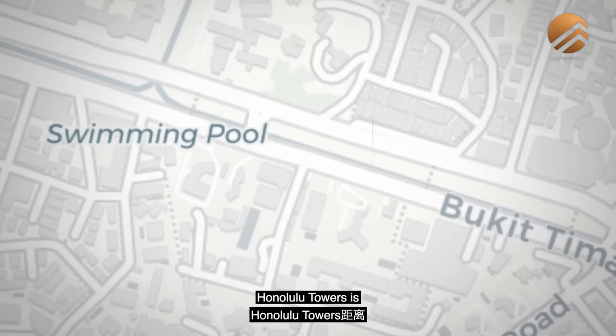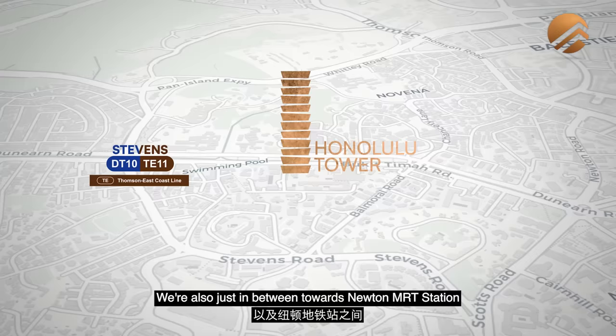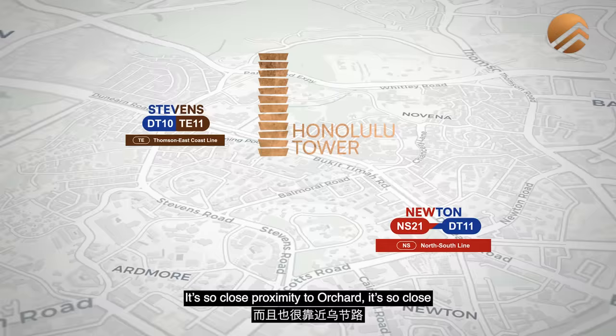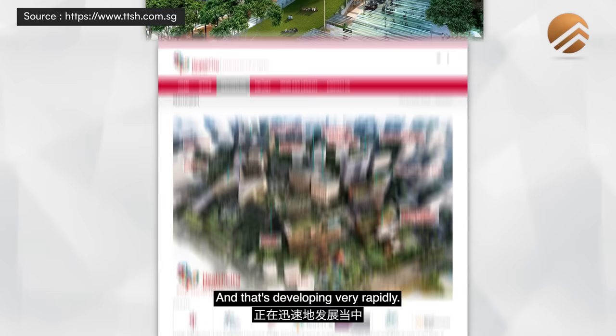And we're just right in between Stevens MRT station, which is an intersection with the Thomson East Coast line. We're also just in between Newton MRT station, which is an intersection with the North South line. And both lines just bring you throughout the rest of Singapore. It's so close in proximity to Orchard, so close to Tan Tock Seng as well, where Novena Health City is under the URA master plan, and that's developing very rapidly.